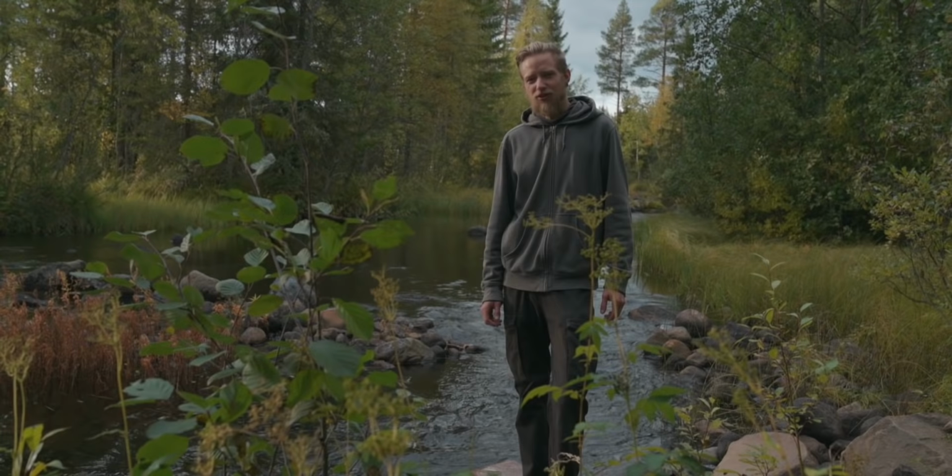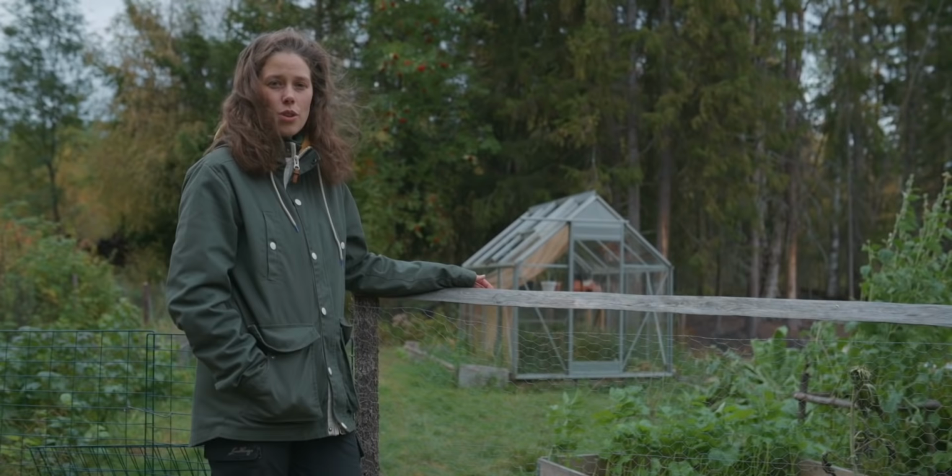And Tova also wants a creamery. But it's still fun to try to grow some vegetables.